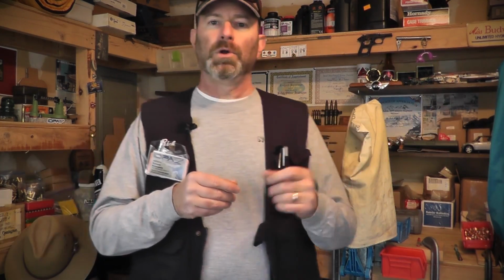IDPA has gone down that road now with the revolver divisions. There's essentially a single revolver division that combines the previous 2 divisions, and they've tried to improve the equivalency by reducing the power factor for what had been enhanced service revolver, the old major power division, reducing the power factor to kind of rebalance the situation.